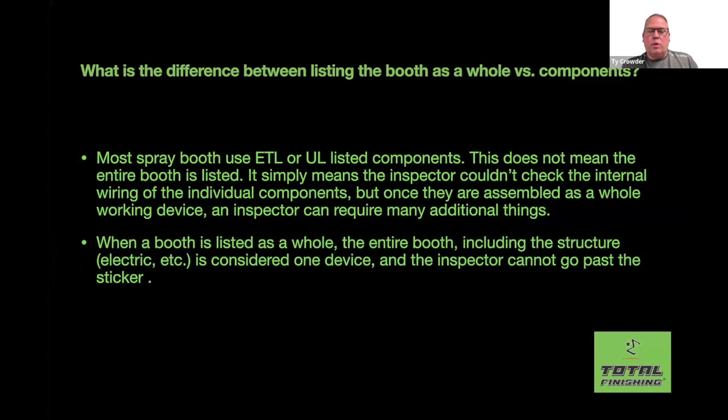So when a booth is listed as a whole, the entire booth, including the structure, the metal structure, the engineering, the everything of it, the electrical is all considered one working device. And the inspector cannot go past that sticker. He can't ask you any more questions other than, where's the main power go in? Thank you. Make sense? Sure. Yeah. Very cool.